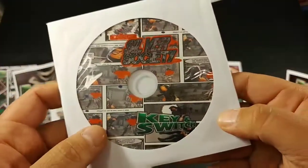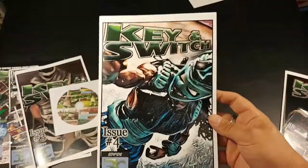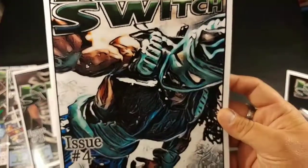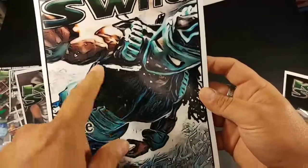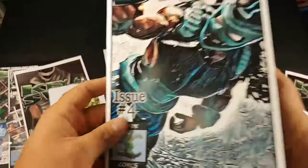Silver Society. I think this is my favorite cover so far. Very cool. And that's kind of the highlighting I was talking about. All these different highlights that make it just look super detailed.